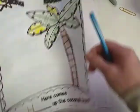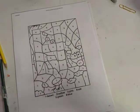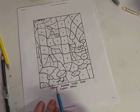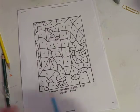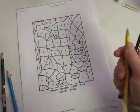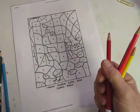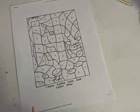Okay, moving on. Here's one of those things that Miss Karen loves to do, and you guys are such great helpers. It's those color by numbers. So it looks like I need brown, yellow, pink, red, green, and blue. So let's see, I have brown. I have yellow. I think this one's pink. I need red, I need green, and I need blue. Okay, so I have my colors.